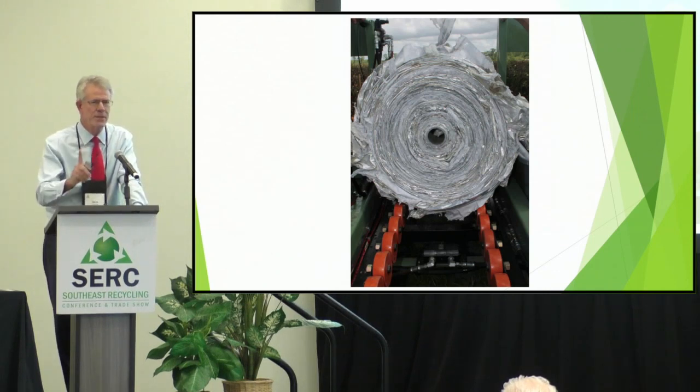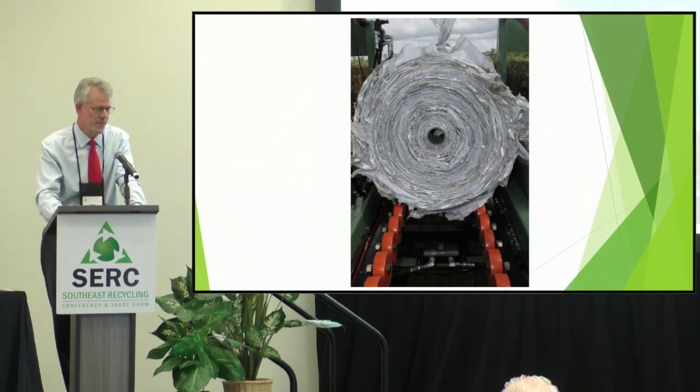But convincing the farmers to go down this route is a very difficult process. They're set in their ways.